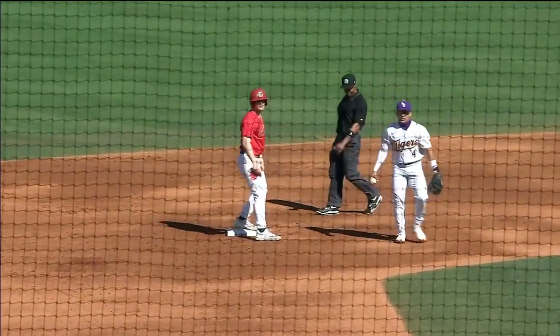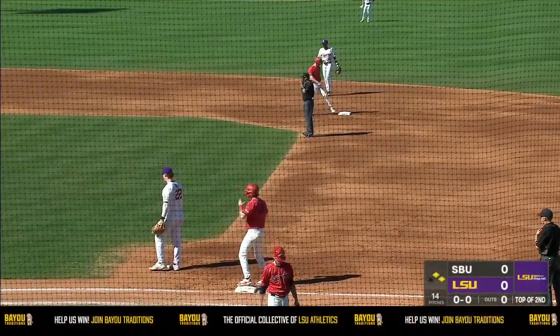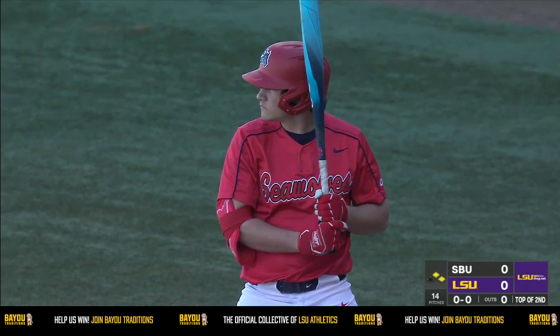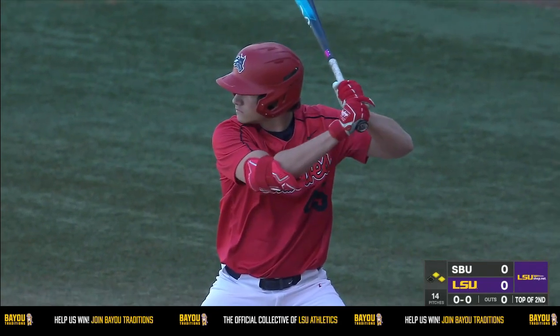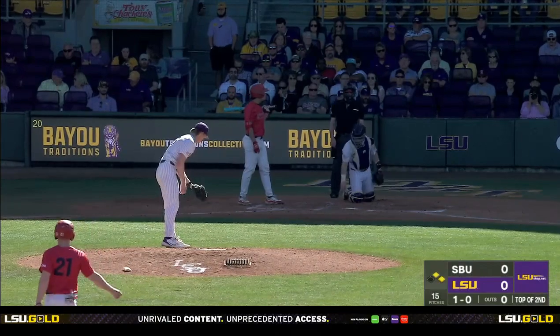Second, Paulson at first, and now we'll see Eric Paulson, the DH, who's batting in the 6th spot, a left-hander in this lineup. Only lefty for the Seawolves. He'll face Thatcher Hurd, the right-handed hurler here. And this is what you talked about before the game. Thatcher giving up 2 back-to-back base hits early in the count, just trying to settle down, put that behind him. The first delivery misses outside to Paulson.